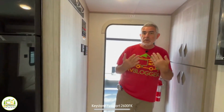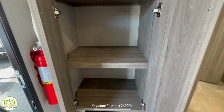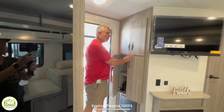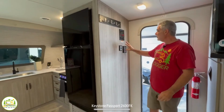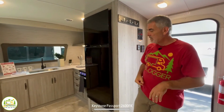But when you first walk in through the entry door, on your left-hand side here, you will find these nice big pantry cabinets in here. And then on the right-hand side, they've got 3 coat hooks up on the wall, so you can hang your coats right there. Also, your controls for your RV are right here, so they're in a nice, convenient spot.